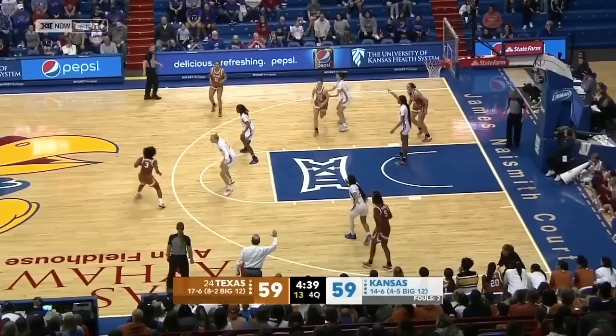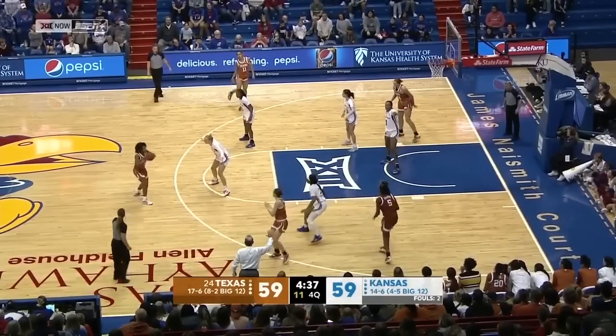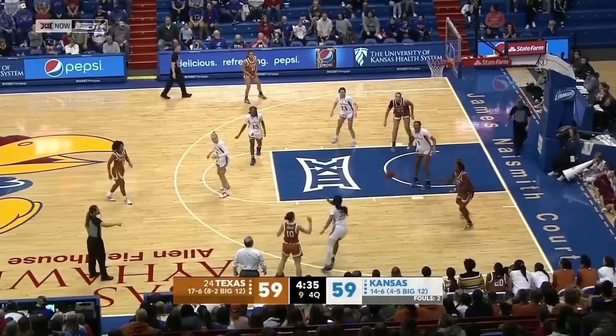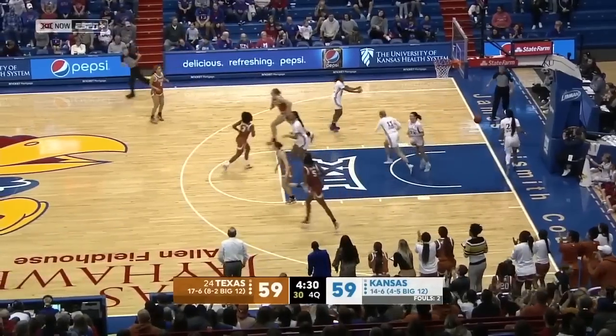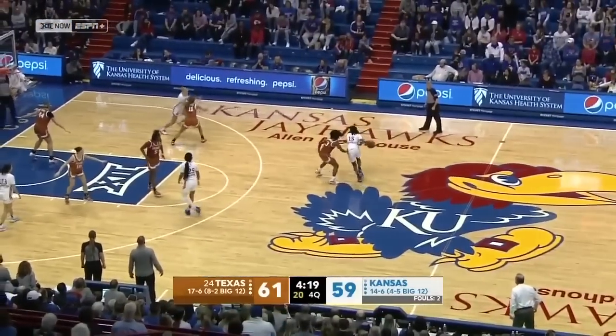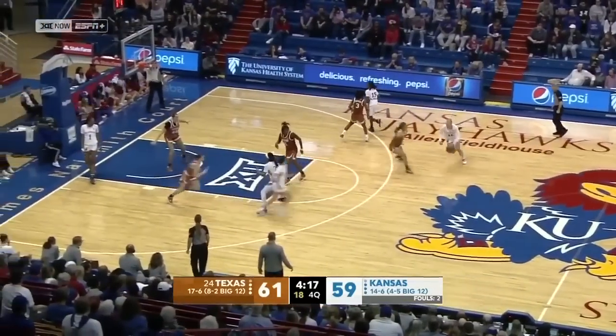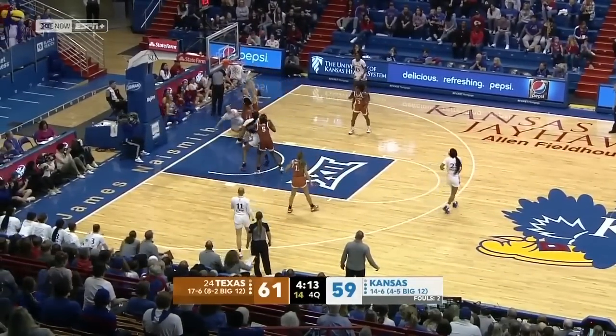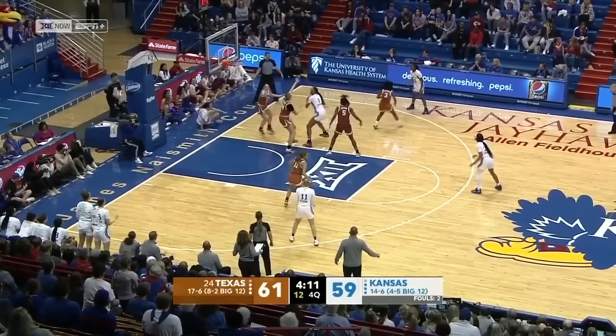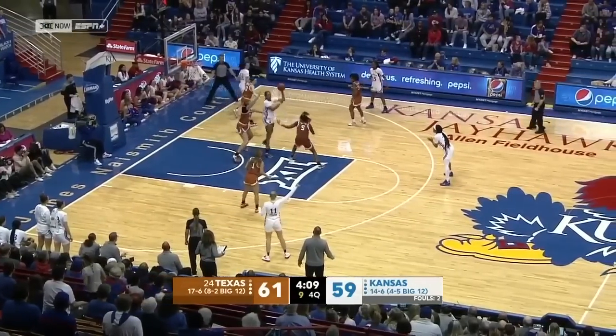Vic Schaefer calling the play from the sideline. Shot clock down to 10. Gaston. She has been red hot and continues to be. She is 11 of 19 from the floor. 22 points for Texas. Kersgeter takes it right at Holle. Boy, a lot of bumping, no foul. Jackson with the rebound.